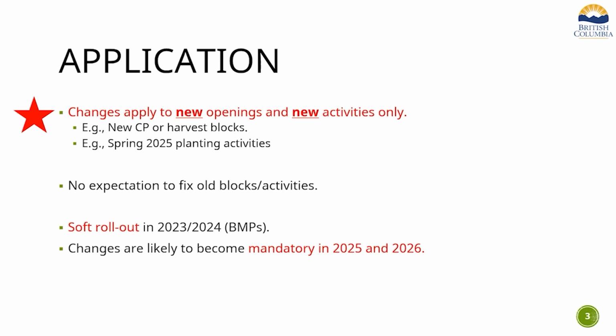The dates will vary for each change, either 2025 or 2026. These timelines were informed by feedback from licensees. We did extensive outreach to understand what would be feasible.